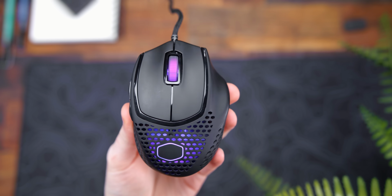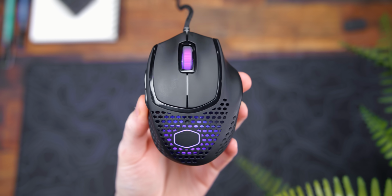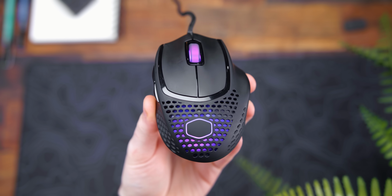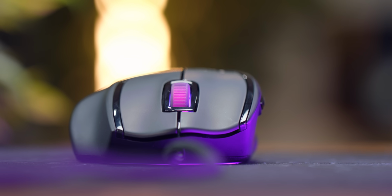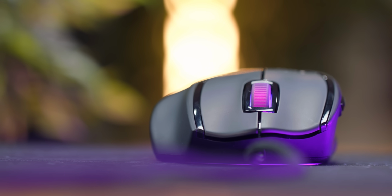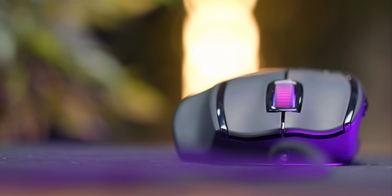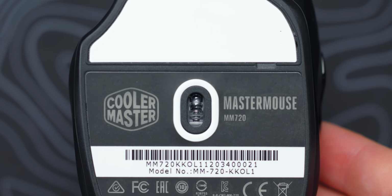So I'll keep this segment pretty concise, but at just $50, the 49 gram MM720 is going to be for those who prefer a smaller mouse overall and mainly use a claw or a palm grip, because as you can see here, with these grooves and contours, it really is just an ergonomic dream. So if you can master the shape, you're going to be in good hands, literally.